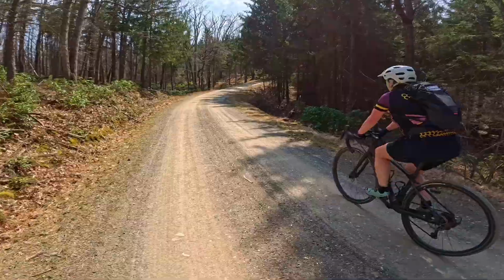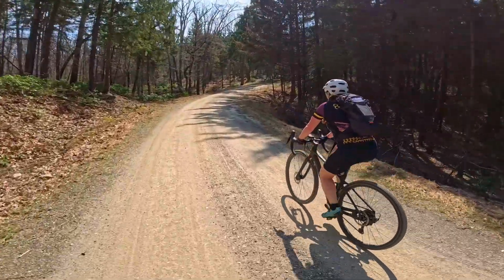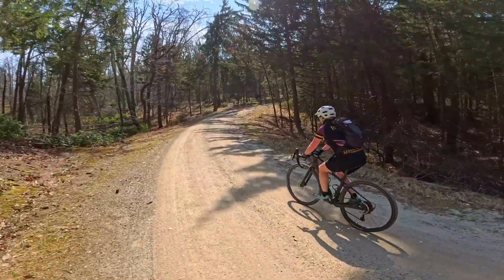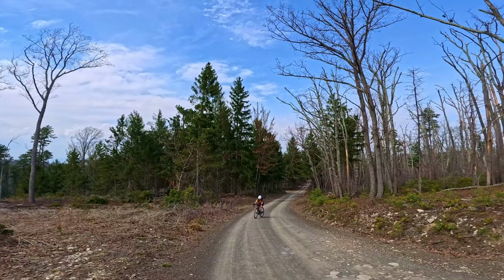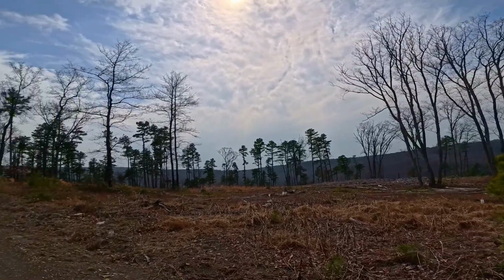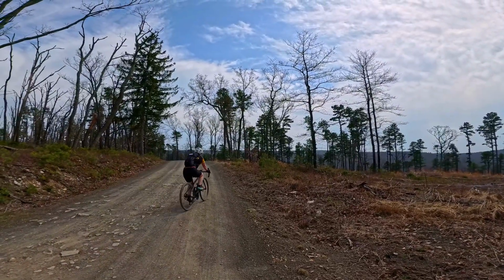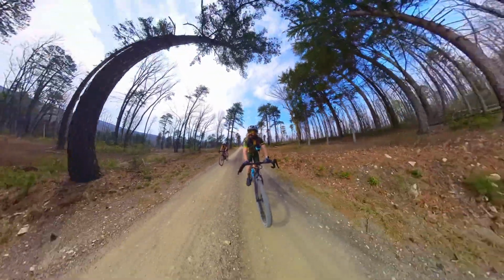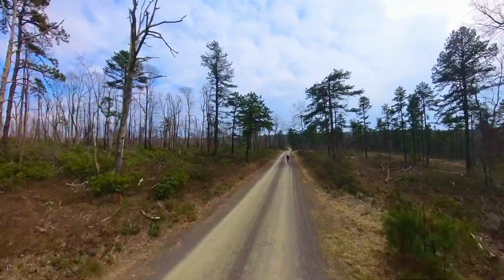Ooh. Nice little reversal. And once we regained the top of the plateau, between fire damage and forest management efforts, the woods opened up, offering fantastic and unique views once again.